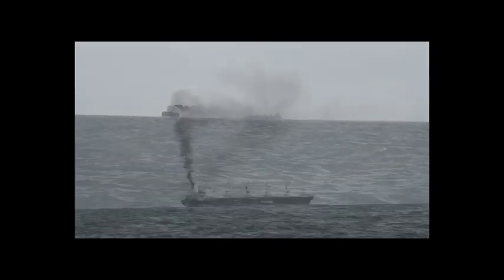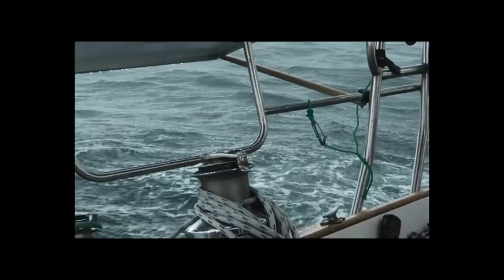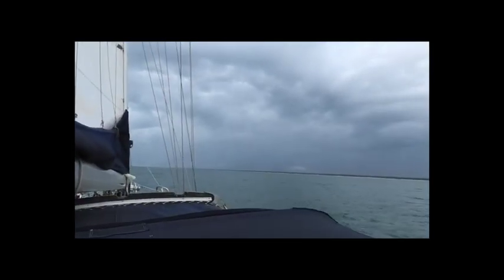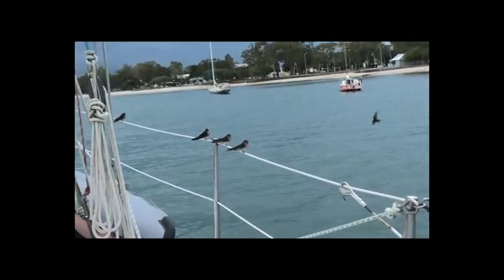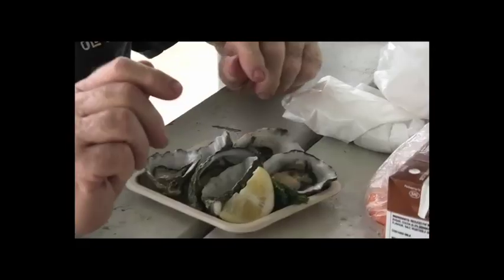Last time we were here, there was sunshine and whales. Now instead we have ships spewing smoke and storms, with a radar to confirm that there's more on the way. This time we decided to seek shelter at Bribie Island. Little did we know how social we would be there.